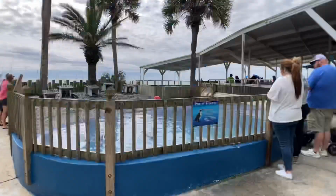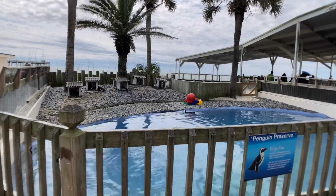And they have penguins here of all things, and that's another super cute species that you can come see here at the Gulfarium.